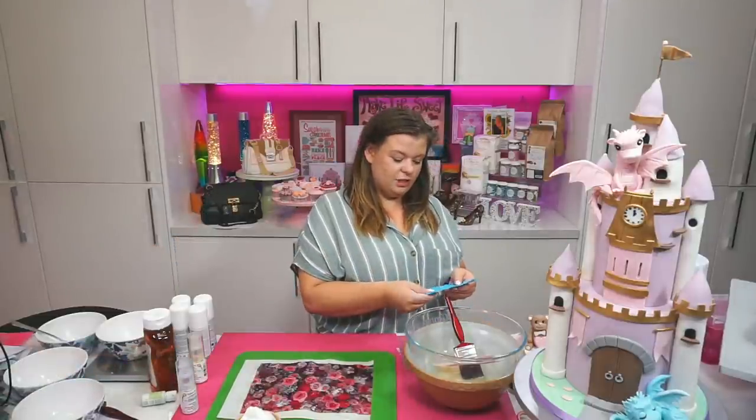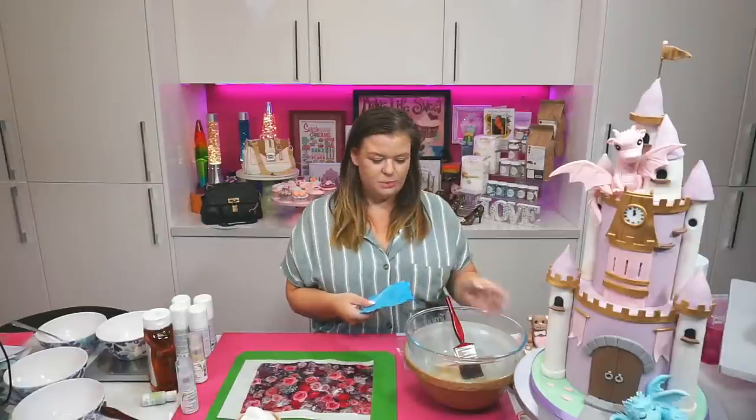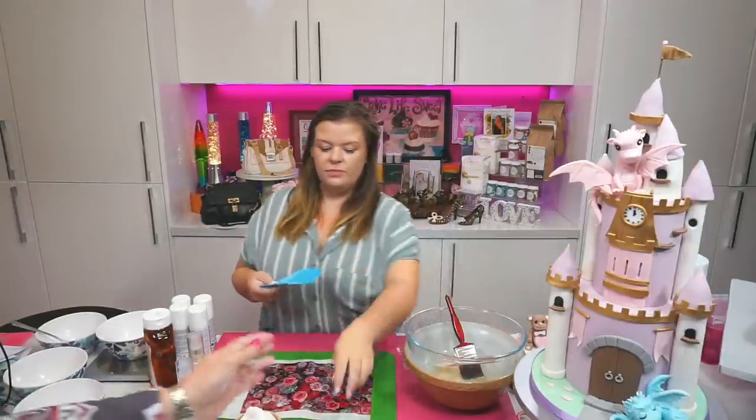And this is one that I did with the luster dust, but this one, I purposely didn't put it on any hot water.